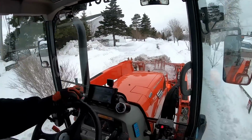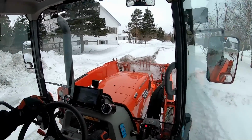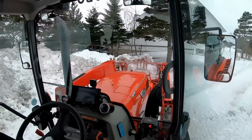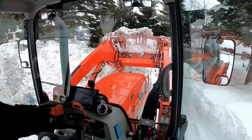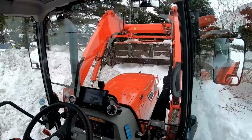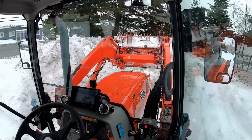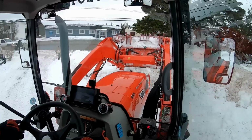We have a Coyote dealership in St. John's. We really don't have much to do with those guys. We bought a couple of trailers from them. That's when Kubota weren't selling trailers. Other than that, we don't have much to do with them.